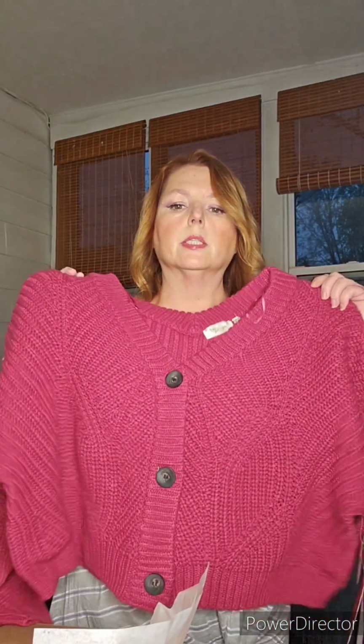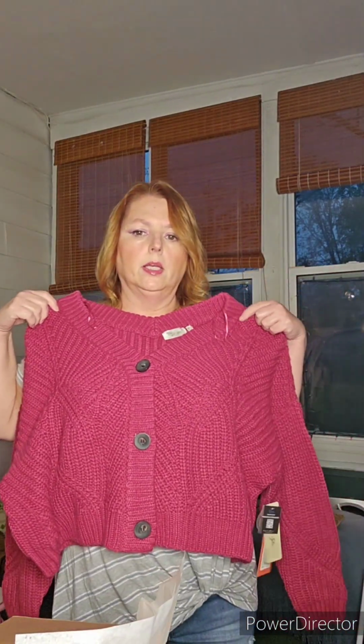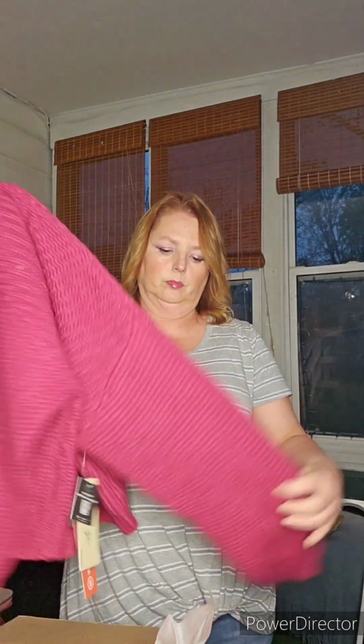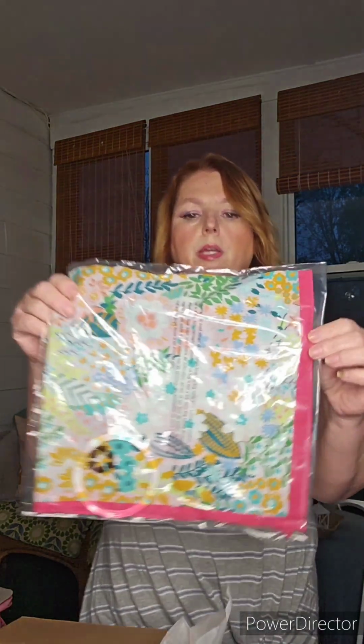By RD Style is this cropped cardigan in, I don't know what color you would call that. Like a very dark pink. It is kind of heavy though. It's got the drop sleeve, a little bit of patterning in there. I'll try it on. It'll look cute with that blue camisole.